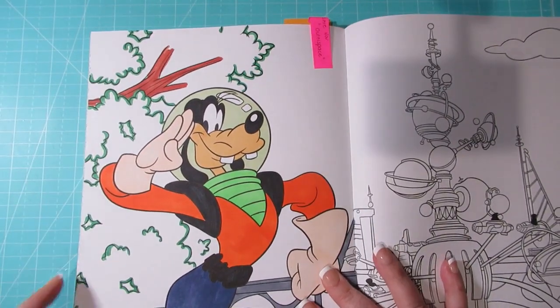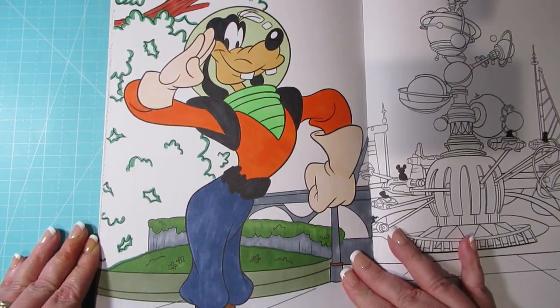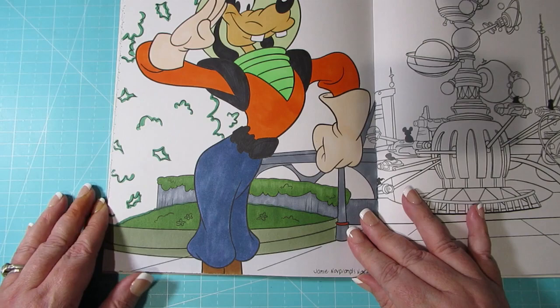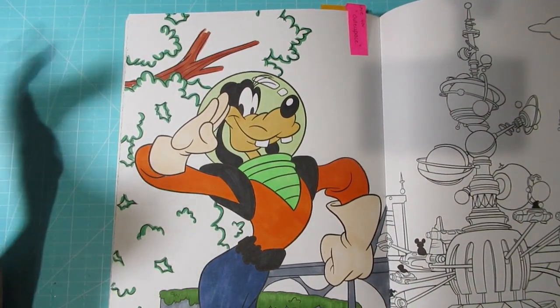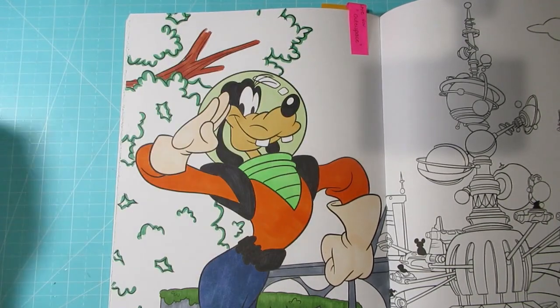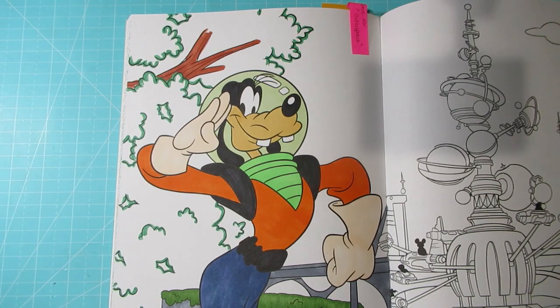I'll do this so you don't have to see me flip through. I'm 326% sure that, yep, here it is. And I did Goofy in his astronaut kit. So that was heaps of fun. And for some reason, I just felt like doing the outlines of the trees. I don't know whether I was having a lazy day or I just wanted to do something a little bit different.